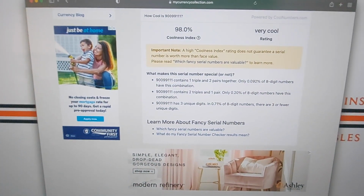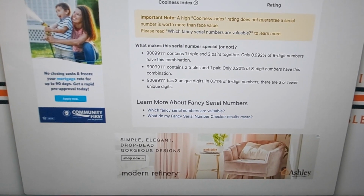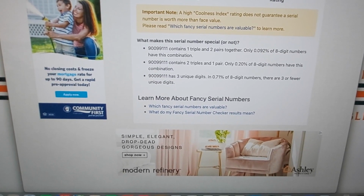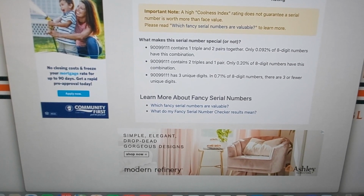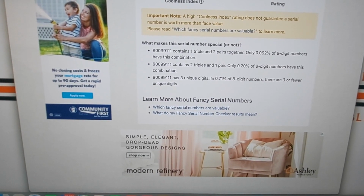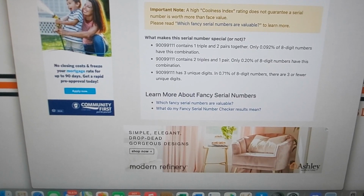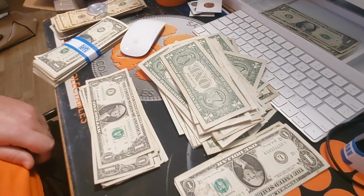The highest percentage yet at 98. You have a triple of 1s together. You have a pair of 9s together and a pair of 0s together. There are 2 triples of 9s and 1s and 1 pair of 0s. 3 unique digits, making it a trinary note. It's a good note to have. Going on to the next.